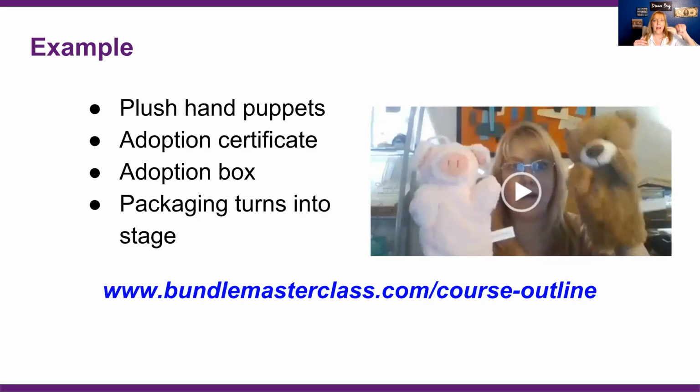So, hi, I am so-and-so the pig. Hello, I am so-and-so the bear. And they'd have to fill in the names. So this gives engagement for the kids. So now they're not just getting a bunch of puppets, they're getting an experience, and now a certificate they can hang on the wall. And they're starting to have a relationship with these puppets instead of just having puppets.